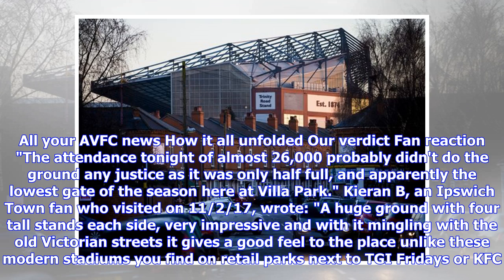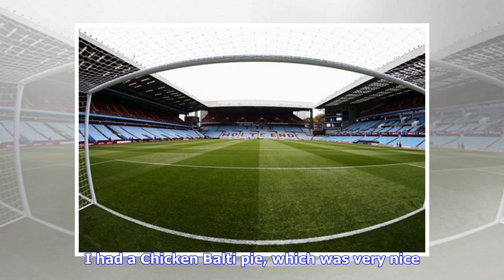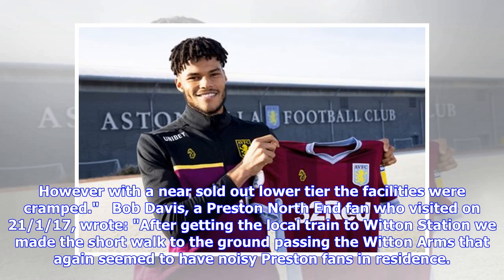Kieran B., an Ipswich Town fan who visited on the 2nd of November 2017, wrote, "A huge ground with 4 tall stands each side, very impressive, and with it mingling with the old Victorian streets, it gives a good feel to the place, unlike these modern stadiums you find on retail parks next to TGI Fridays or KFC. Stewards were fine, but were extremely overkill. You would have thought we were Birmingham City with the amount that were there. I had a chicken balti pie, which was very nice. However, with a near sold-out lower tier, the facilities were cramped."